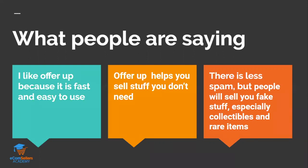Do your due diligence on the front end. If you can get a picture of serial numbers and that sort of thing, and do the research to make sure that the item is not fake or stolen or whatever before you actually arrange to meet up with someone, then that will save you the headache of having to go back and try to file a police report and that sort of thing.